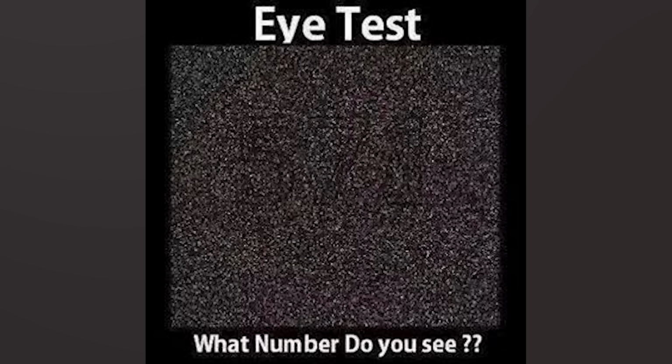Do you see the number 571? If you see it, then that means you are correct. This number was pretty hard to find, so if you got it, good job.